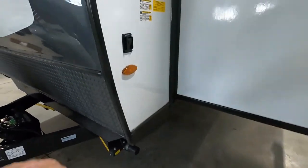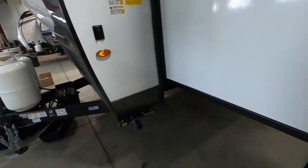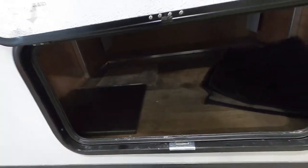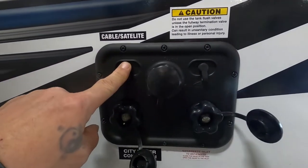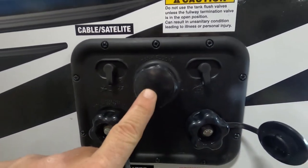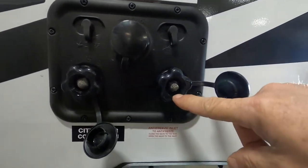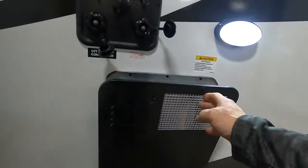On your off-camp side, docking light. Big storage here. Here's your table that'll set up outside with your griddle. Show you that when we get to the other side. Back up here in your docking station, you've got cable and satellite. Your tank flush, we'll discuss that when dumping our black and gray tanks. Satellite here, antifreeze inlet, your city water, again your hot water heater.